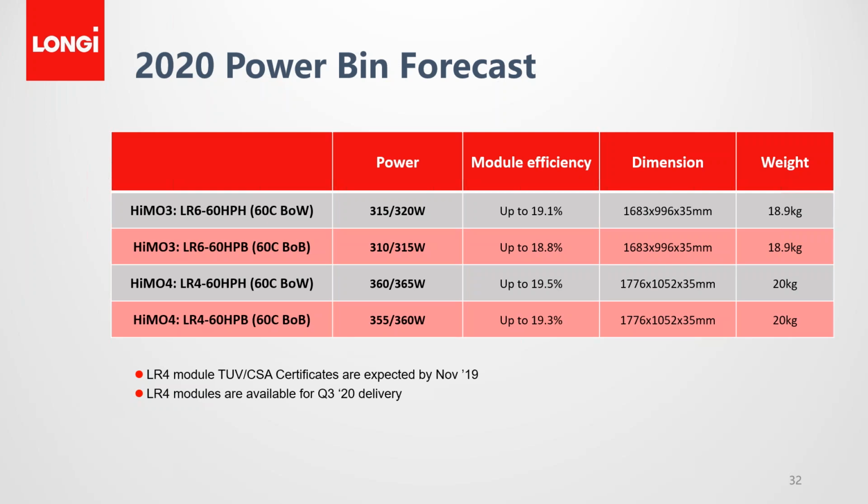Right. So the HIMO 4 modules, in terms of length and width, are about 5 to 6% larger compared to HIMO 3, and the overall area is about 12% larger. And the weight is about, I think, 20 kilos versus 19 for the HIMO 3.